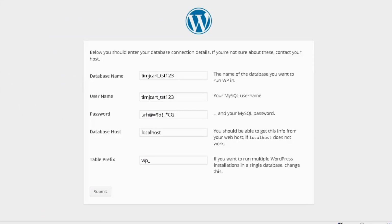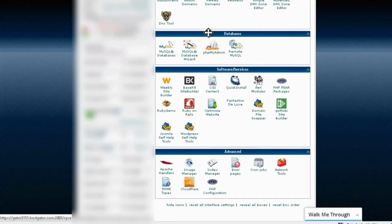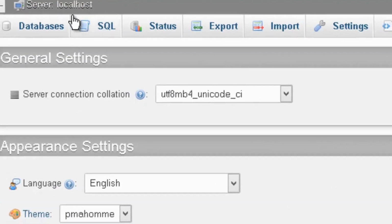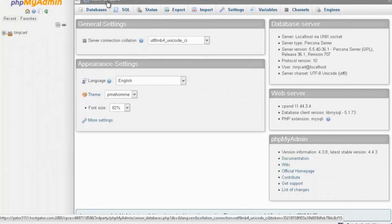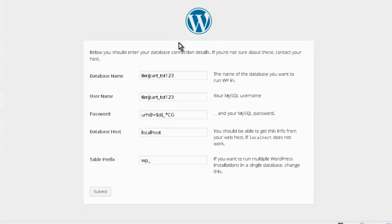Now, you'll see here something called database host. Most of the time this is right, but not always, so you need to determine what goes there. If you go to database and then phpMyAdmin, you see up in the left-hand corner it says server localhost. Whatever that says there, that's what you need in your install. So that's correct for me.